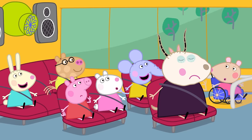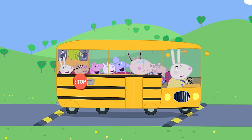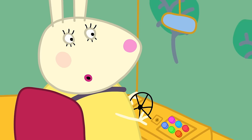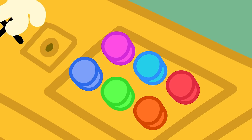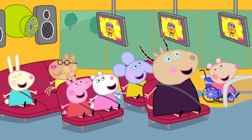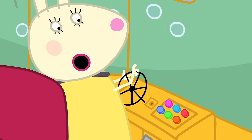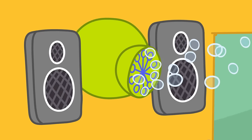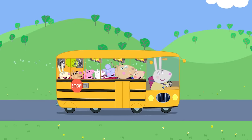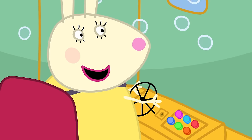The yellow bus is a bit fast for Madame Gazelle. Miss Rabbit, can the yellow bus play music? The yellow bus can do lots of things. It can do this. This. This. And of course, this. The yellow bus can play music very loudly. Could we turn the music down a little bit? Of course, Madame Gazelle.